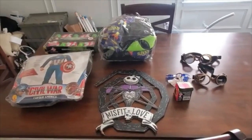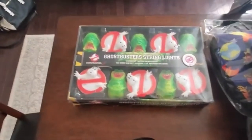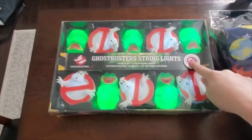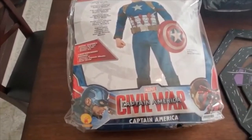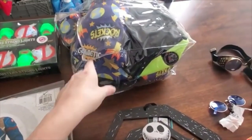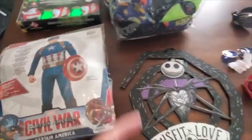All right, so here's what I found from the Halloween store. So I got these Ghostbusters string lights. When I first pulled them out, I thought they were like cookies or gummy candies, but they're little lights that light up. I love those so much. I've got a boys Captain America costume. This one I'm gonna have to pull out in a minute because I'm not actually sure what it is. There's not a label like this in there.